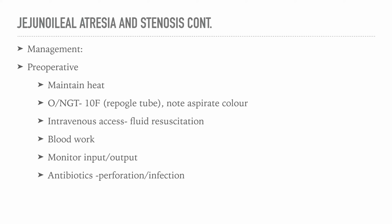And central access, blood workup as for duodenal atresia, again to do a full blood count, a UNE, CMP, coagulation profile is also important. Monitoring the inputs and outputs because they are prone to dehydration and third space losses. And then also antibiotics, especially when you have an impression of perforation or there's other concomitant infection.